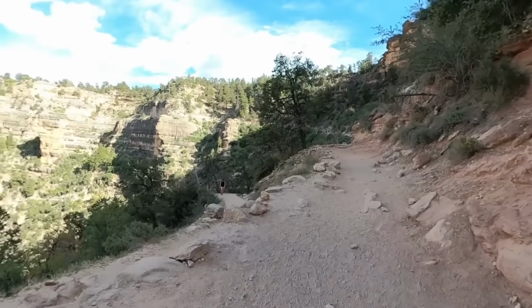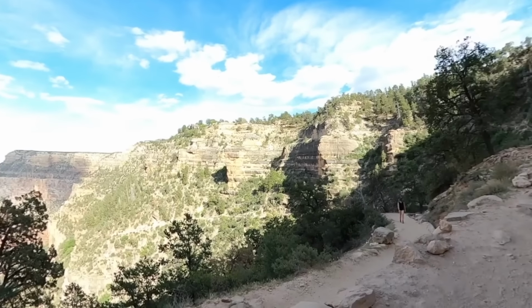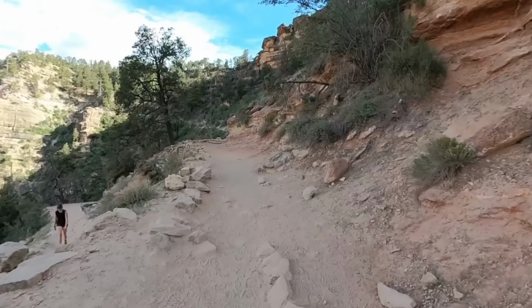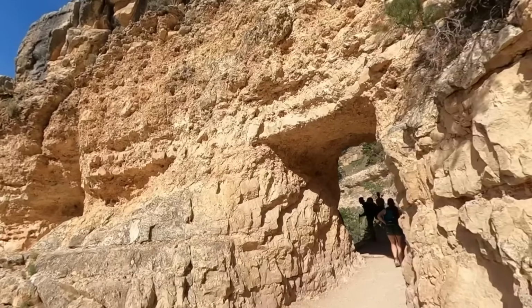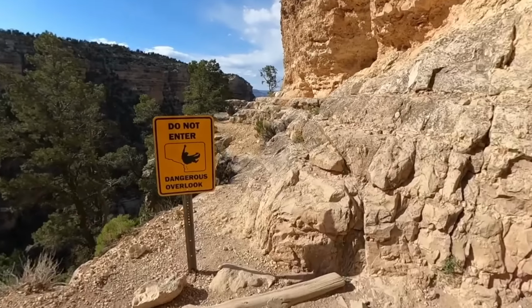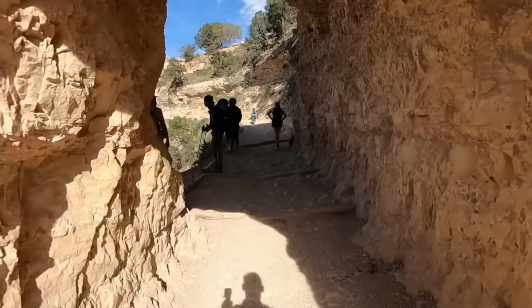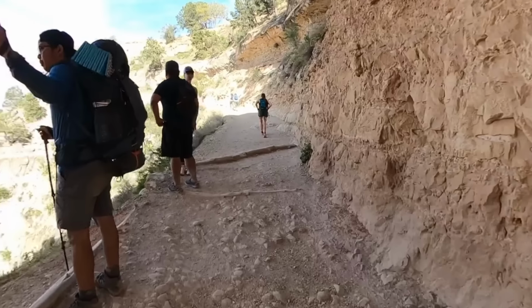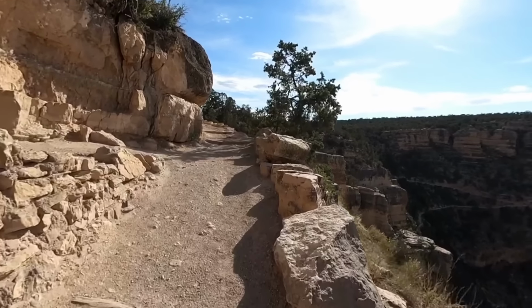As you do this last switchback here, you're going to actually see the trail go up, and that's the end right there. That's the end of the Bright Angel. So at this point, we're almost there. We're just going to hit another little tunnel. Head through this tunnel. There's a sign warning you not to fall off the side of the cliff. That's a good sign that there's a lot of day hikers and people just venturing down from the edge here. But we're going to go here, and the nice thing is towards the end, the gradient eases up.